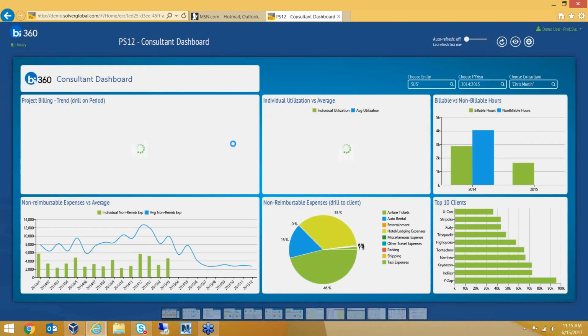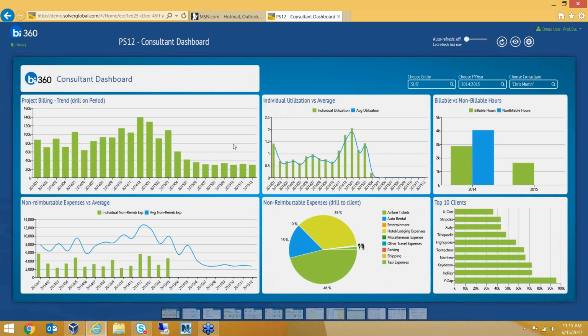All right, and I mentioned this at Solver, we have consultants assigned to projects, and so another information that we capture is utilization rates. You can create these parameters for any dashboards that will allow you to slice and dice data even further. So here I want to run this consultant dashboard for a specific consultant. So consultant is a parameter that I've created. It's very easy to customize these parameters, all depending on how you want to slice and dice.